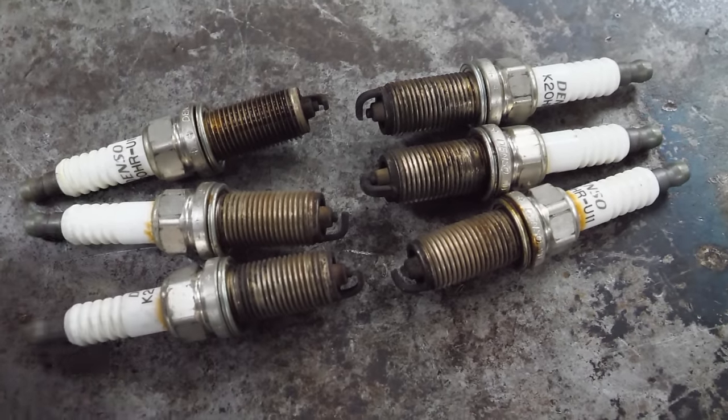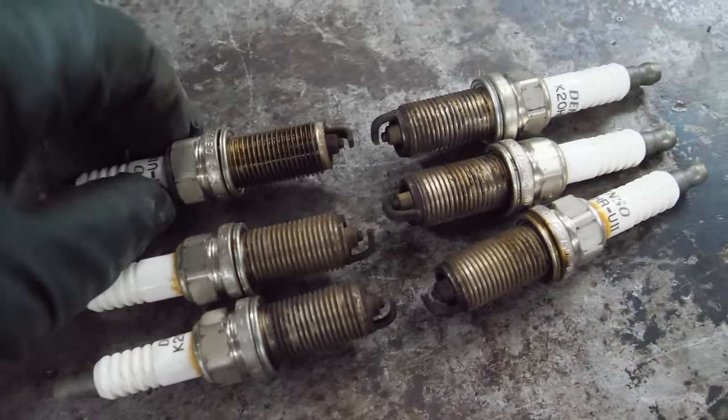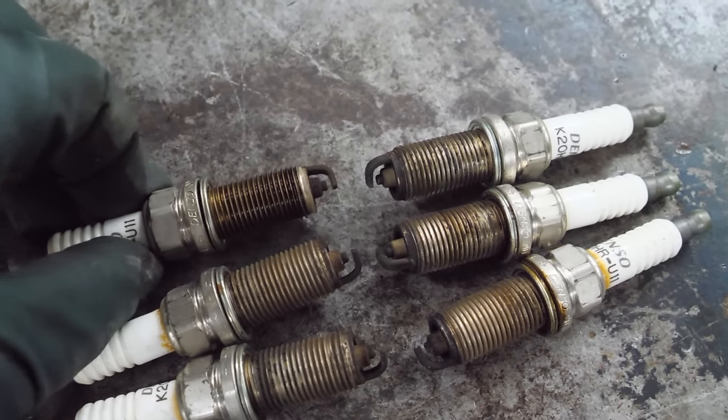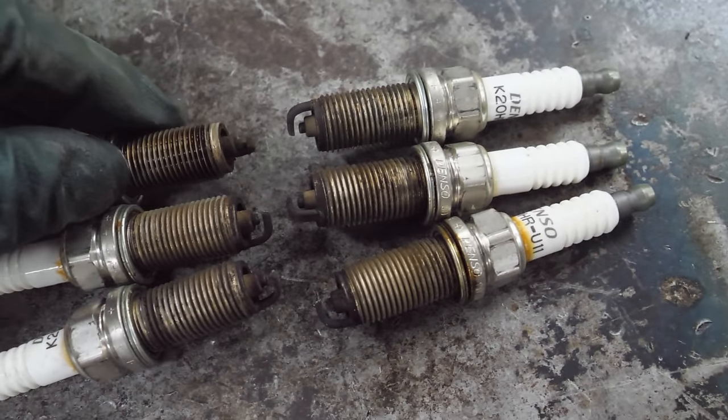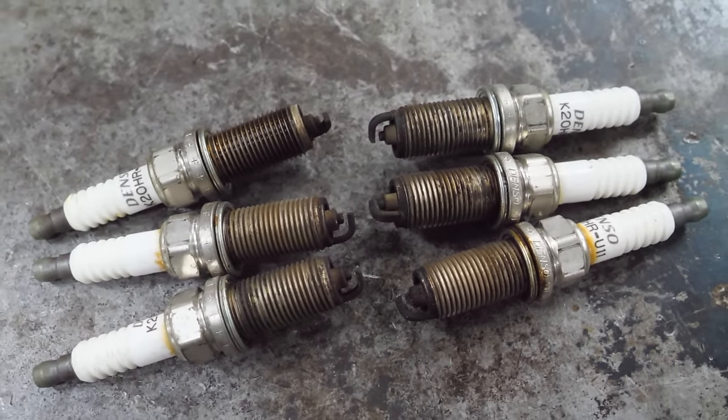So these don't look too bad. They're all the same plug, good plugs, Densos. They don't have excessive gap, nothing's bent, nothing's broken. They don't look great, but they all match, which is a pretty good sign.